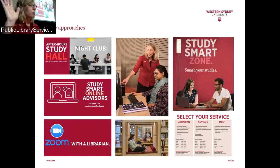I don't have to be competing, putting my hand up and hoping that she'll notice me when she walks past, or worse still, feeling like I'm interrupting because she's doing something busy at a desk. So those are our Study Smart zones. The reason there are also Study Smart online advisors is because we also offer that as an online support system as well.